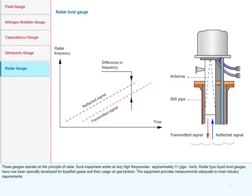These gauges operate on the principle of radar. Such equipment works at very high frequencies, approximately 11 GHz. Radar-type liquid level gauges have now been specially developed for liquefied gases and their usage on gas tankers. The equipment provides measurements adequate to meet industry requirements.